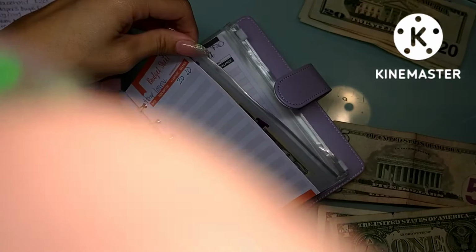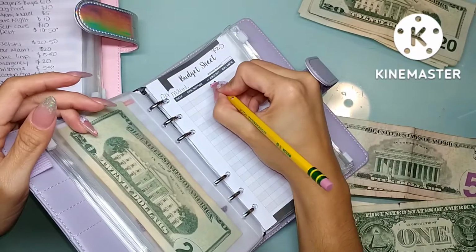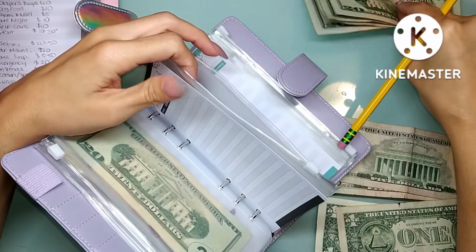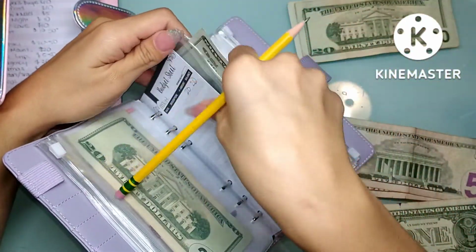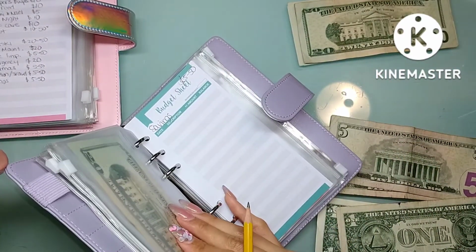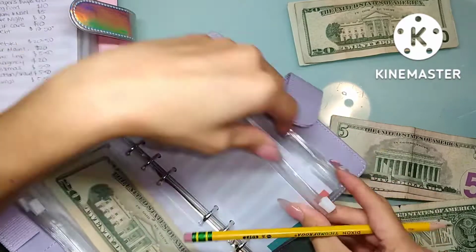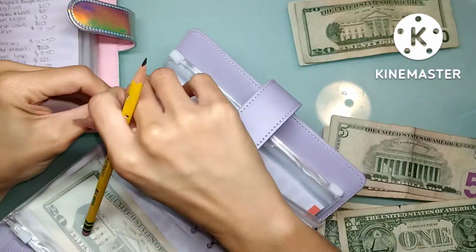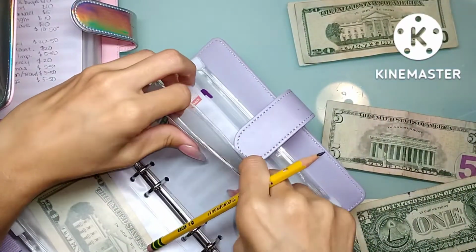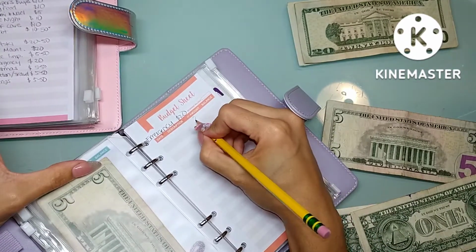Hopefully you guys can see everything okay. Car maintenance is also going to get 20. Savings is going to get 5. Emergency is going to get 20.